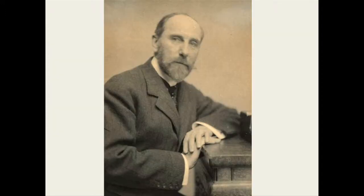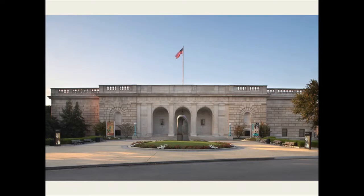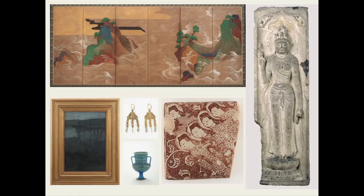Now, Freer, who was born in 1854 and died in 1919, is known for having established the Freer Gallery on the Mall as part of the Smithsonian Institution in Washington, D.C. And his collection is known to have a rich variety of objects from much of Asia, from Byzantium to Japan, as well as a wonderful collection of very narrowly focused American painting from the late 19th century.